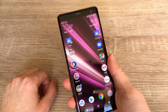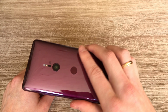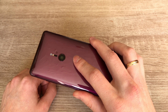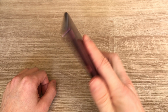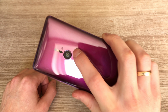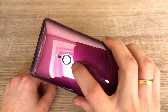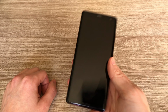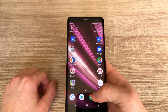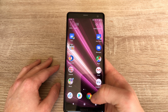Now, in terms of quirks, for example, the fingerprint sensor might have been positioned a bit higher, but I haven't had any issues with unlocking the phone itself. It works spot on. I'd love to have a face unlock as well, but it is what it is. In terms of the camera glass itself, it's smear free, so even if you touch it with your finger, it doesn't leave any finger marks, so you don't have to constantly clean the lens. It works pretty well, and the actual phone does as well.